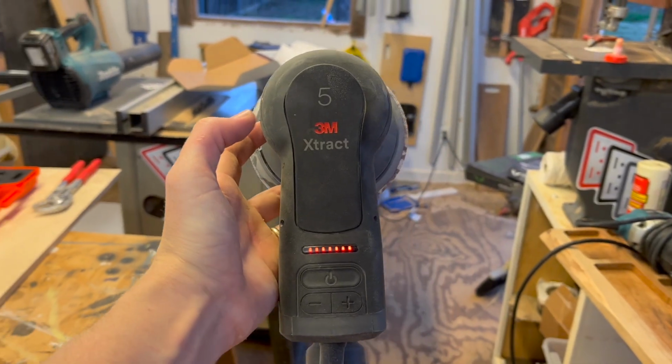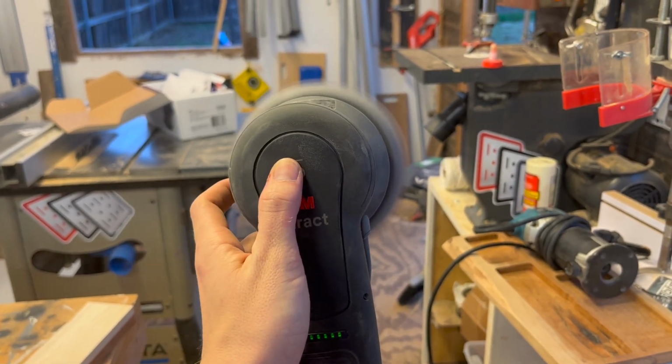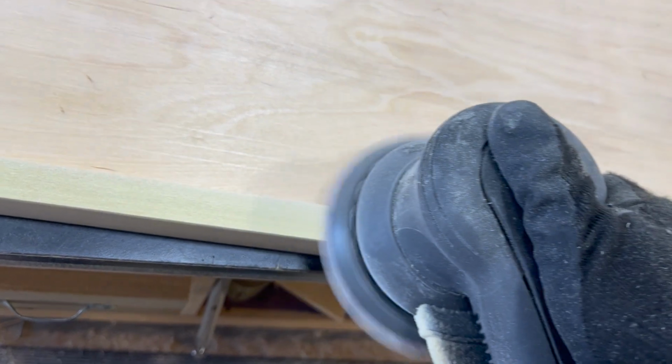This sander rivals the Mirka, the Festool, and any other big name brand that is on the market right now. The 3M sander is brand new and it is ridiculous. If your honey or yourself has been eyeing a new Festool or Mirka, you need to consider the 3M and put that in the conversation as well.